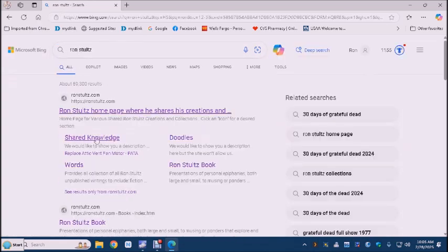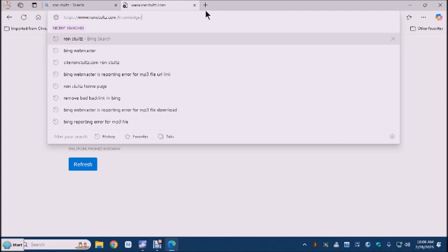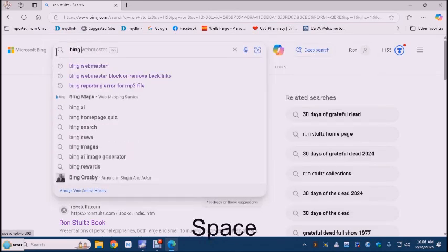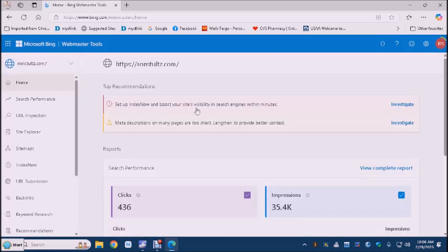Here is my web page, and it still says it can't be shown because it's still showing this address up here. And oh, I see what it did. I had lowercase up here. So what I'm going to do is go back to Webmaster Tools. I'm going to try putting in a block for the correct one up here.